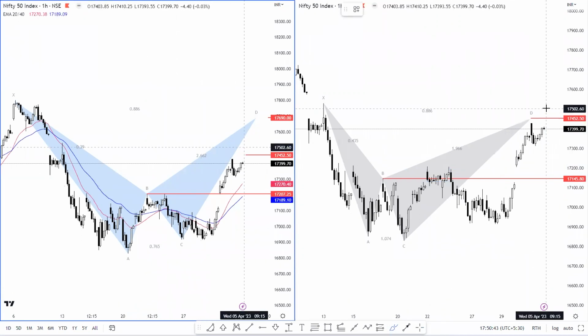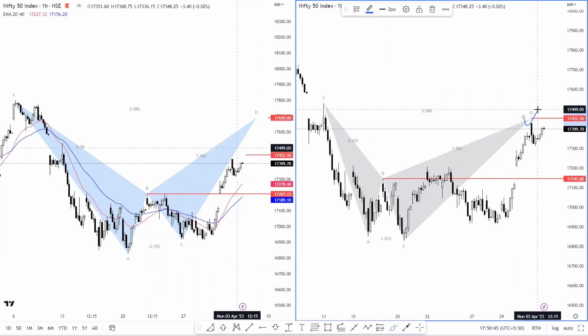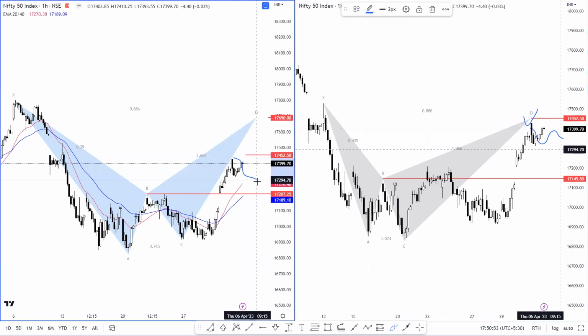So, as you can see here, the level of 17,455 is a potential harmonic reversal zone, so we can expect sideways action, and the index can also possibly catch up with these moving averages, and these averages at the levels of 17,189 to 17,270 can be considered as the trailing supports, and thereafter we might see resumption of the trend, but this time towards the higher targets of about 17,590 to 17,690, as we also discussed on the daily chart.